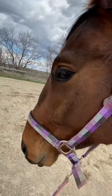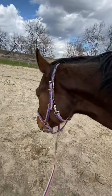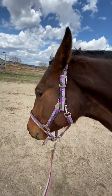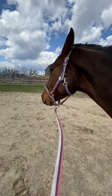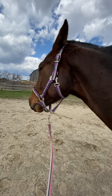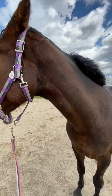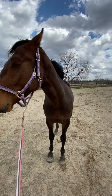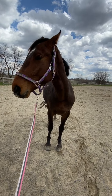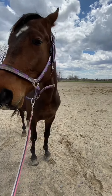Okay, walk on. Notice how relaxed my lead is. I'm actually holding it with quite a loop. I should be wearing gloves, but it's hard to film with gloves on. Whoa. So I stop. I want him to stop. And I didn't even have to tug him that time. I almost did, but then he stopped, which is great. And then I just want him to be able to stand still when I turn and face him. Having your horse learn to be patient and just relax and stand still while you're trying to get things done or doing things is really, really important.